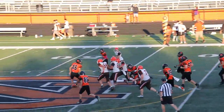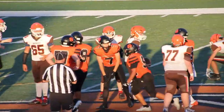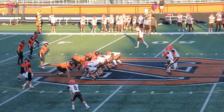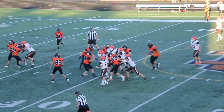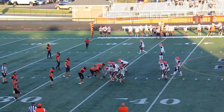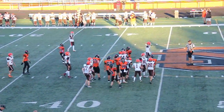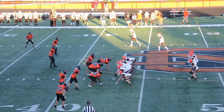Oh, number 16 finding some space. 16 on the carry. Tackle on the play by Abdul Malik Faraj. First and 10 for Buckeye. You see that sun setting. Visitor stands. Okay, Buckeye having to get to the line pretty quick here. Oh no, he falls on it wisely. Double snap falls, ball recovered by number one for Buckeye. It's a big loss. Buckeye looking at second and long.